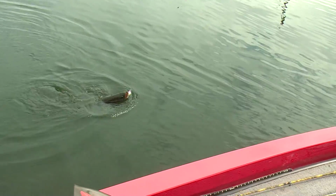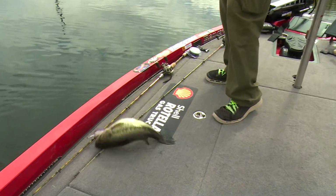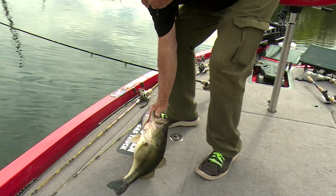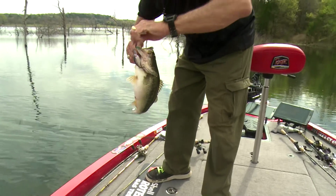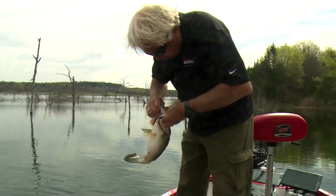Ooh, that's a nice fish. Look at that fish. Oh, that's a nice one. That's a big female there. Big old female. Look at her belly. That's a good looking fish right there. Oh, getting this boat, baby doll. She's hooked completely outside of the mouth. See that? Completely outside of the mouth. There's a big pretty fish right there.